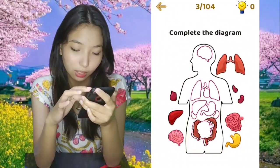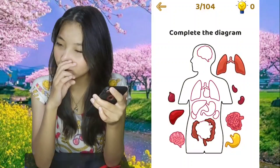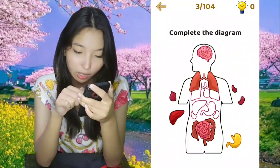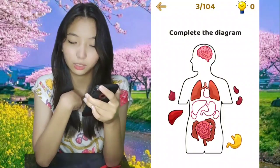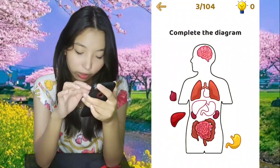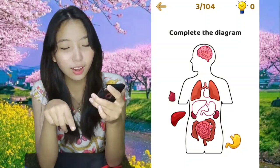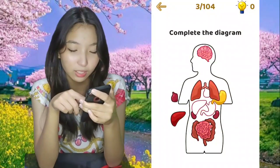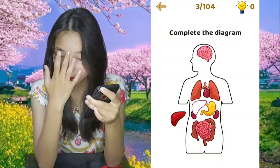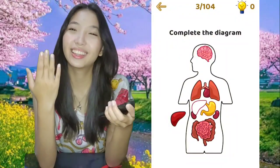Complete the diagram. This one is a colon. Big colon. What is it called? You're at that part of the tummy. This one's small colon. This is the brain. That's not the brain. This is the lungs. This one would be your... this is liver. Those two little ones were... I forgot what it's called in English. This is the stomach. This is the heart. The brain. Duodenum, jejunum, and ileum. Oh my god, why do I remember the biological name?